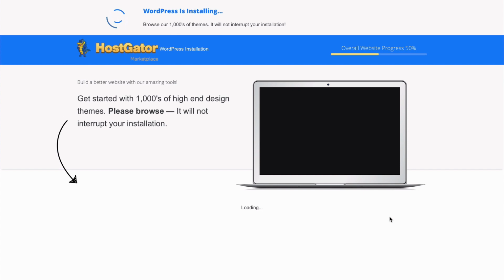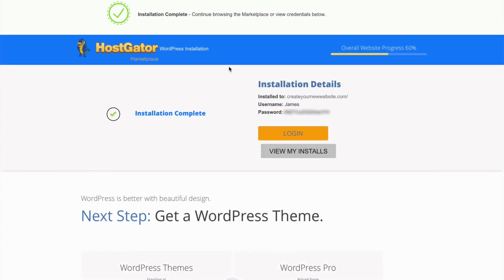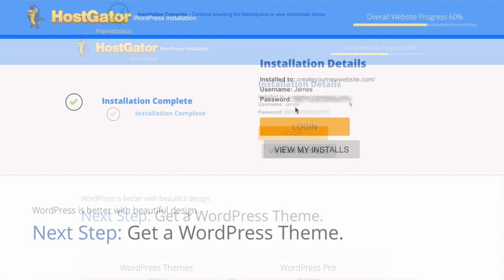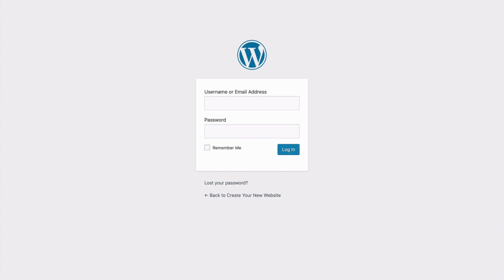Once you've installed WordPress, you'll get a success message that it's complete. Your username and password are here. You're going to use these to log into your website. You'll also get an email with all of this in it as well. When you're ready, click on this link here, which will take you to the login or back end of your website, so you can edit and start creating it.